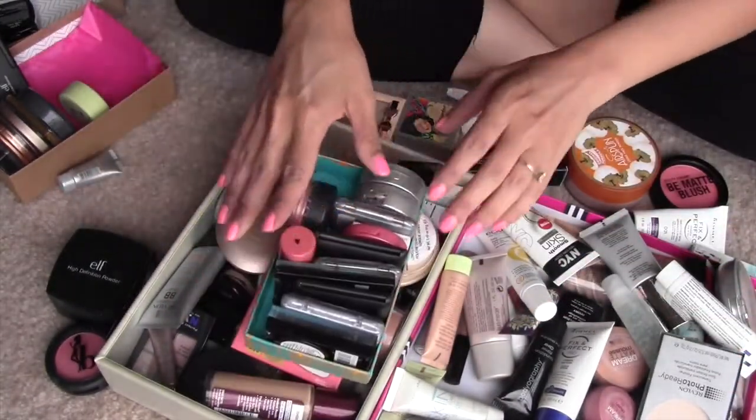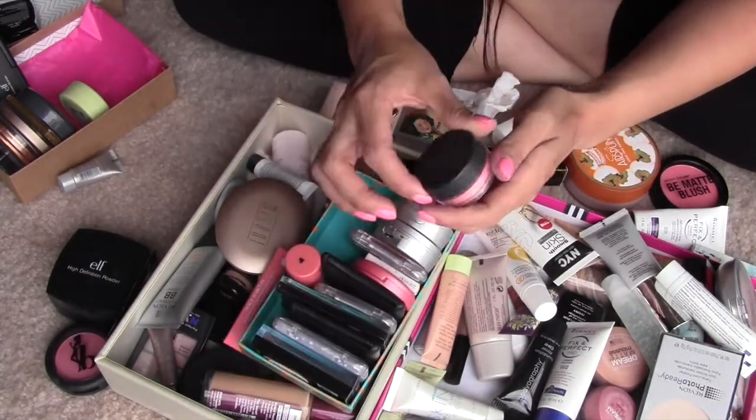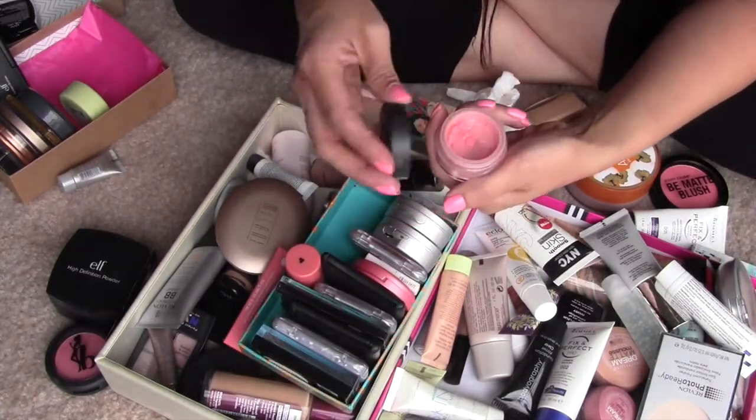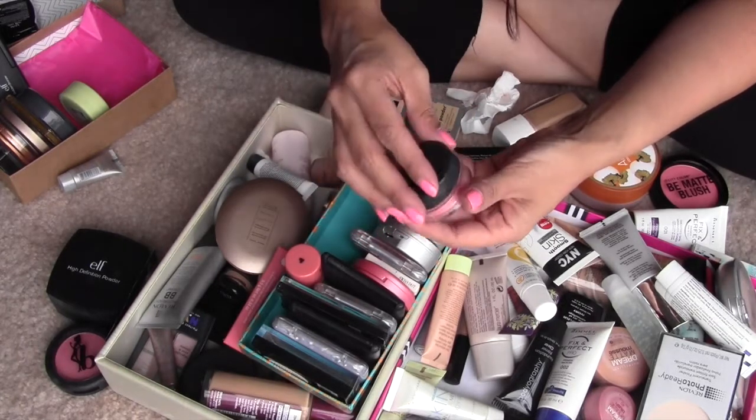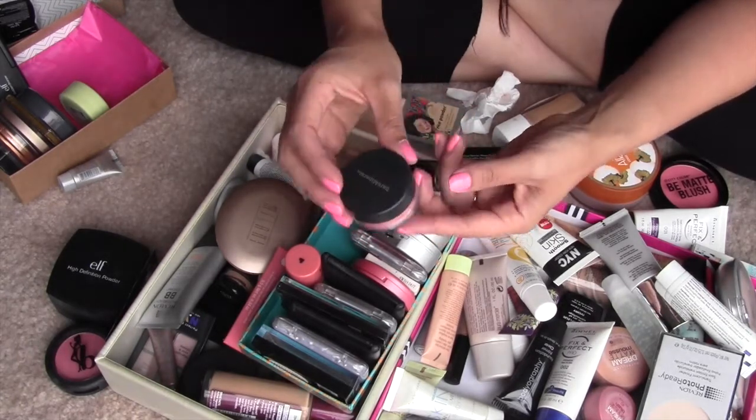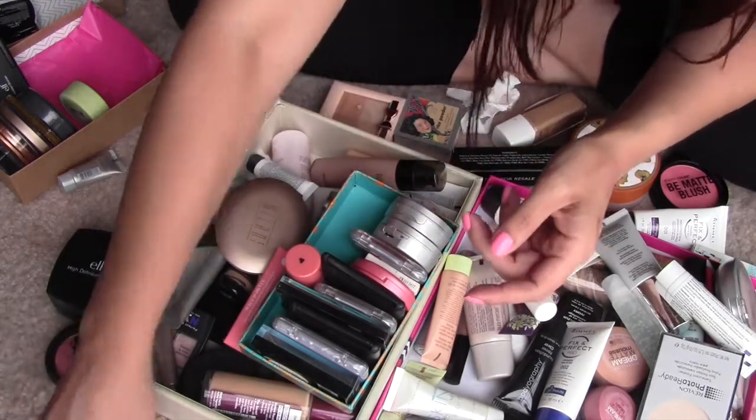All of these here, these are all blushes in here. This is from Bare Minerals. I barely use it. It's really pretty. I use it more for eyes than I do as a blush. Maybe I'll put this with my eye stuff. Let me put this over here.